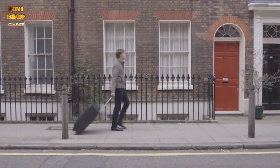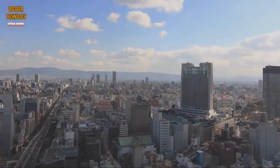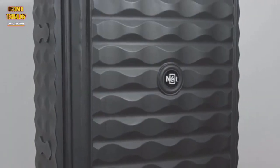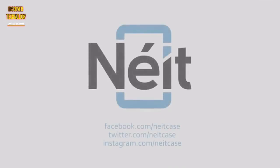The concept for Neat was born out of a frustration of traveling regularly and living in a small space in the city. So we went about designing the ultimate solution. Be a part of revolutionizing the way you travel and back Neat luggage today.